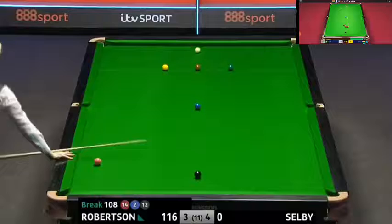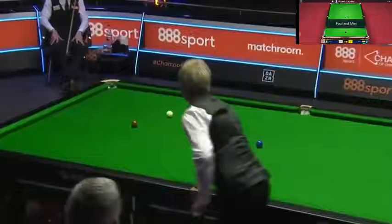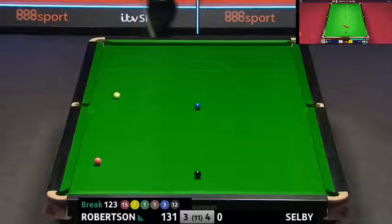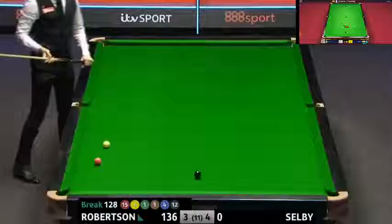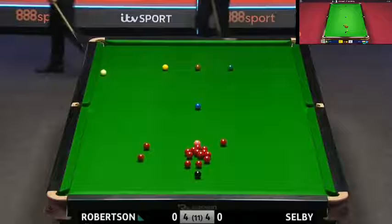Yeah, I'm convinced that Neil and Judd got some sort of wager over 100 centuries. One hundred and six. With the opportunity to pad the total. One hundred and twenty-three. And of course, the third total clearance in the last four. One hundred and thirty-four. One hundred and forty-one. A masterful, marvellous masterclass, matching the current mark of Judd Trump, who we'll see tomorrow night.